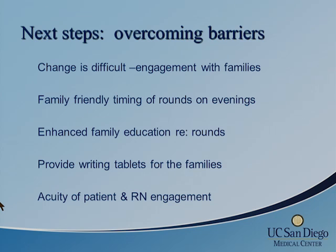So the suggestion has been made, why don't we do rounds at 8:30 at night or at 8 o'clock at night? The evening rounds are usually done at 11:30 at night before the residents go to bed, but why don't we do them at 8:30 or 8 o'clock at night when the families perhaps can participate? Provide writing tablets for families, enhance family education regarding rounds.